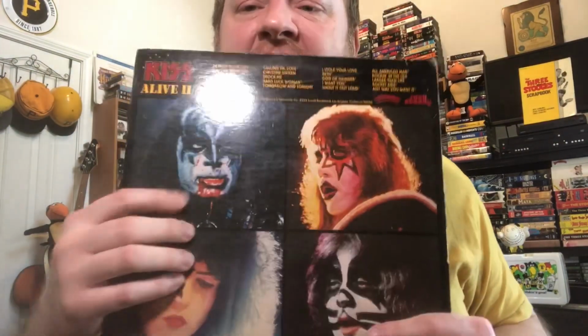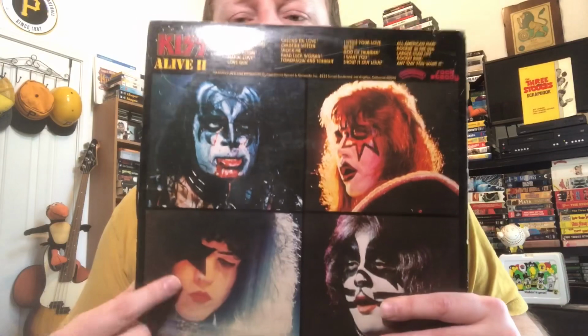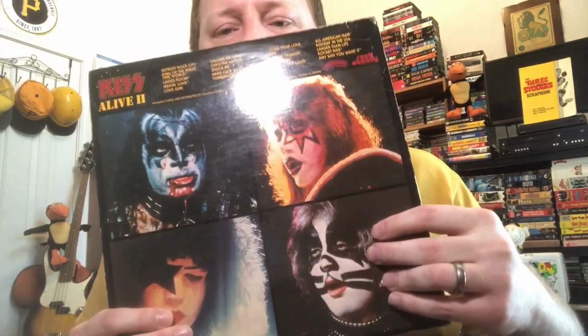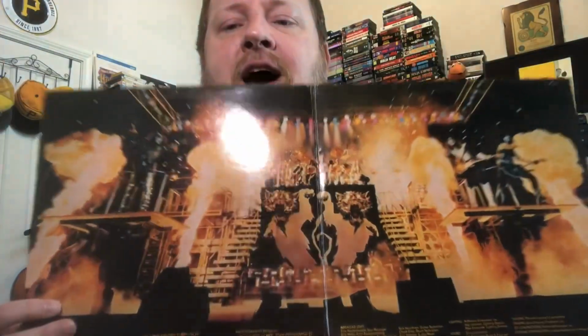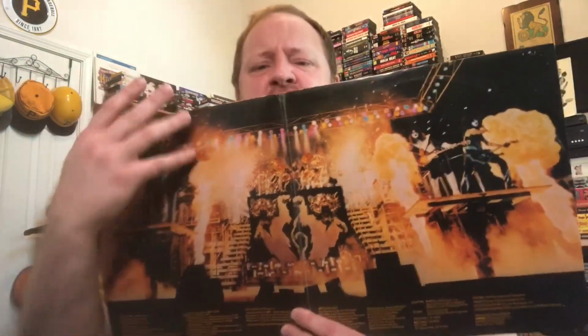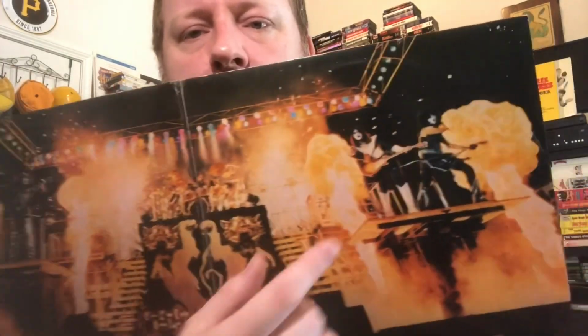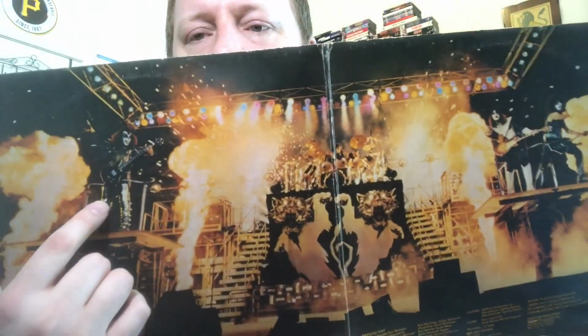And there they are, the fellas. You got the Demon, Gene Simmons. We're Kiss. Oh, come on, we're Kiss. You got Paul Stanley, the Star Child. You got the Spaceman, Ace Frehley, with the fire shooting out of the guitar and the whole deal. And then the Catman, Peter Criss on the drums there. Boom. And then your full gatefold opens up. Magnificent stage show from this. You gotta lose your mind, Detroit. There you go. You got the Spaceman and the Star Child, Peter Criss, and then the Demon.